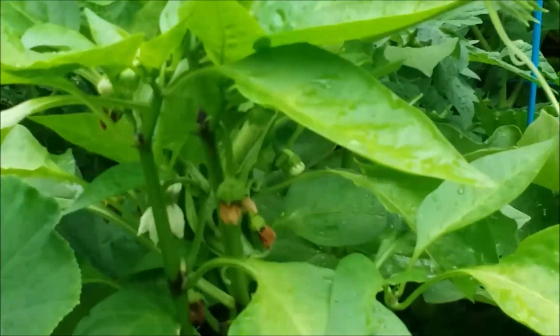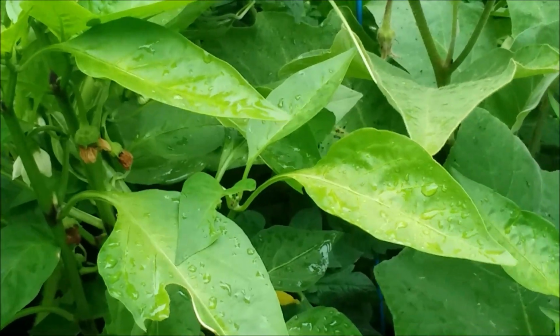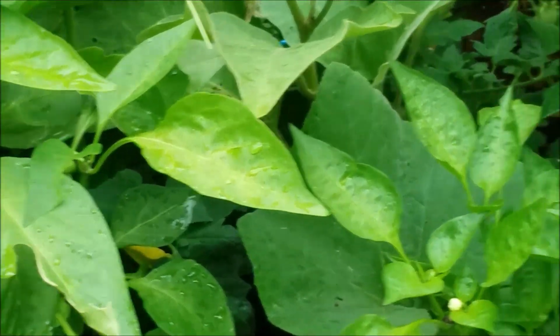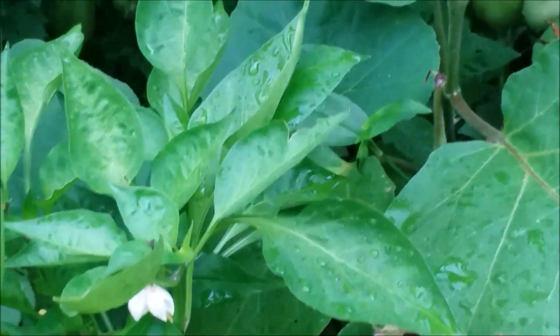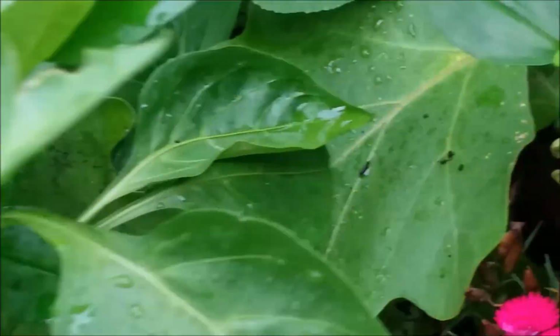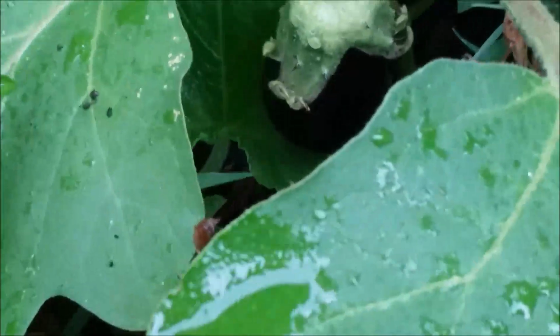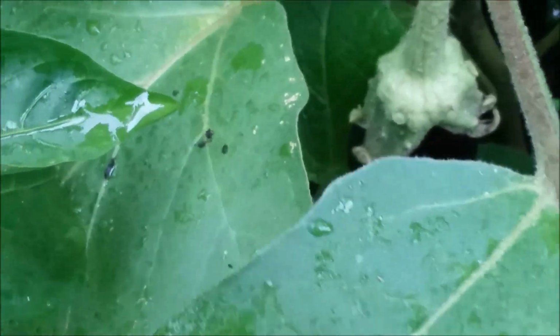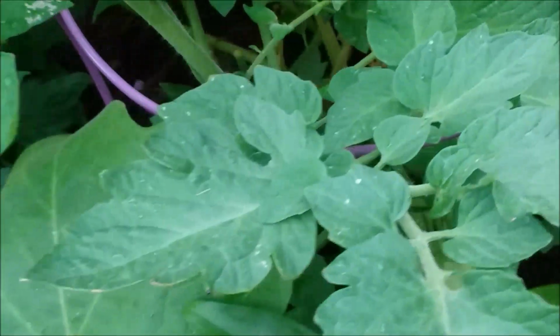Look at these peppers. Now the peppers on the other side are growing much more quickly than these peppers that I planted here, but they're flowering, so that means that something's going to happen. Now I wanted to really look at the eggplants. Look at the little eggplants coming forth. I wanted to observe them. Look at that. And let's take a look at these tomatoes also.